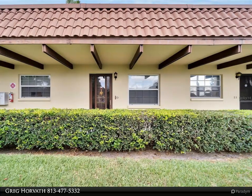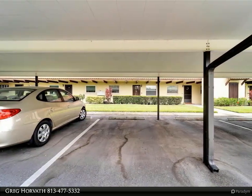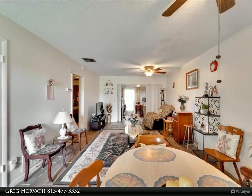Welcome home to Pinehurst Village. The maintenance-free 55-plus community is in the heart of Dunedin. This 654 square foot 1-bedroom, 1-bathroom villa has a spacious floor plan.